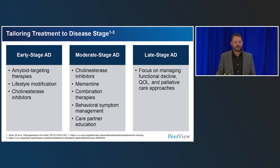And then in the moderate stages, this is when we start really losing a little bit of options in regards to delaying progression, but you can still use cholinesterase inhibitors, memantine, behavioral symptom management. In later stages of Alzheimer's, certainly there could be some behavioral problems. You can see it earlier in specific types of diseases. In fact, sometimes neuropsychiatric symptoms are the first symptoms that arise in Alzheimer's. So that's actually a very important point to make, and it is something that we focus on. And then education of the care partner.